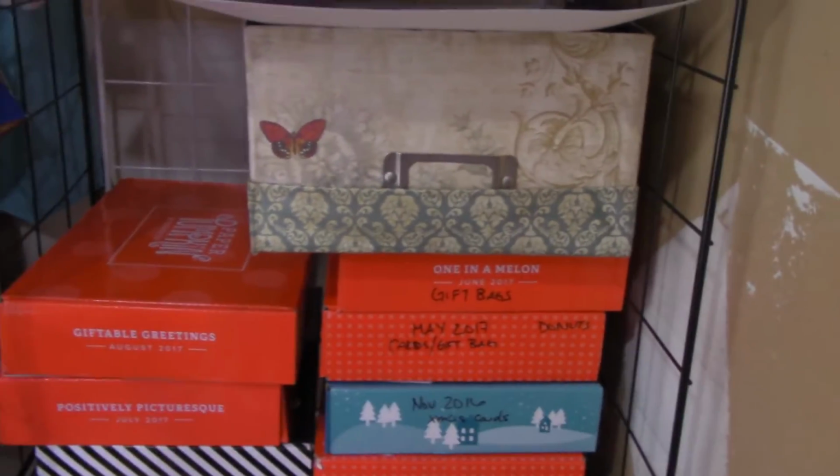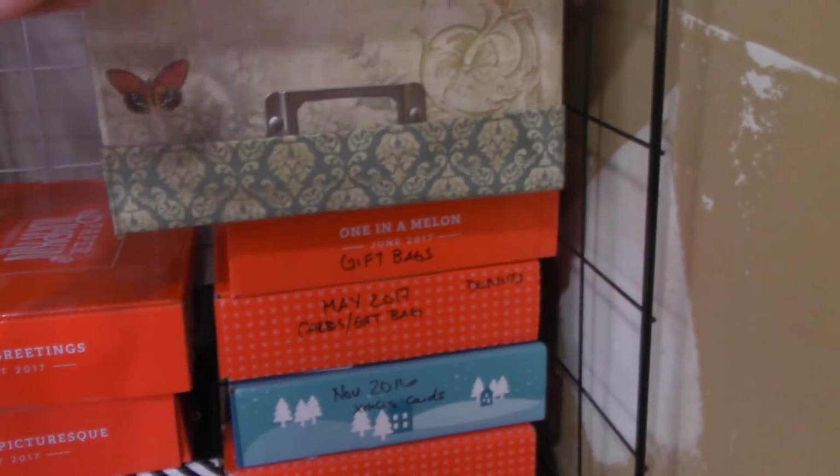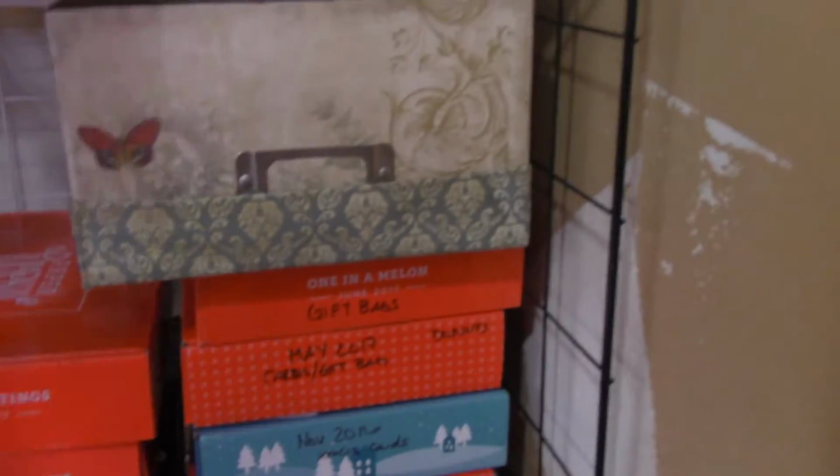Paper Pumpkin kits that I have. Some of them I still have pieces in them, and I just like to keep them there. That's actually a scrap piece of paper. And here, this is all cards that are ready to go for birthdays and thank yous and that sort of thing. Up here, I'm reorganizing this. It's a catch-all, like junk drawer sort of thing right now.